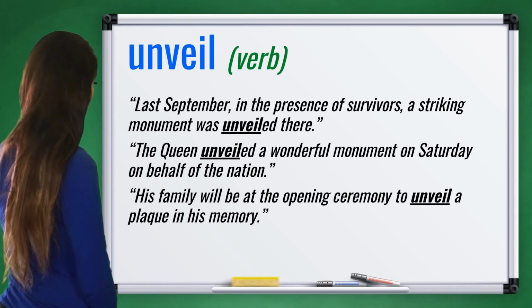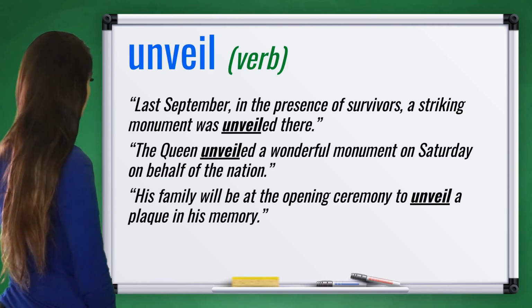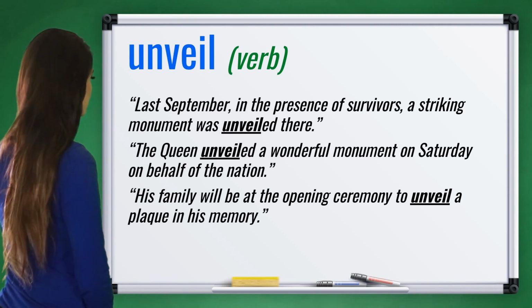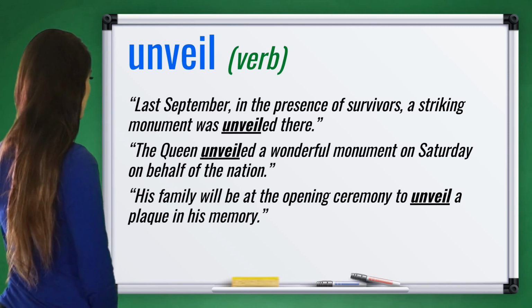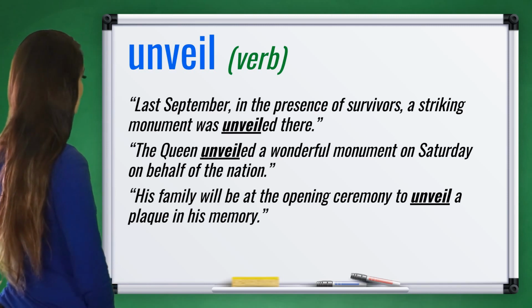The second exemplar. The Queen unveiled a wonderful monument on Saturday on behalf of the nation. Now, repeat after me. The Queen unveiled a wonderful monument on Saturday on behalf of the nation.